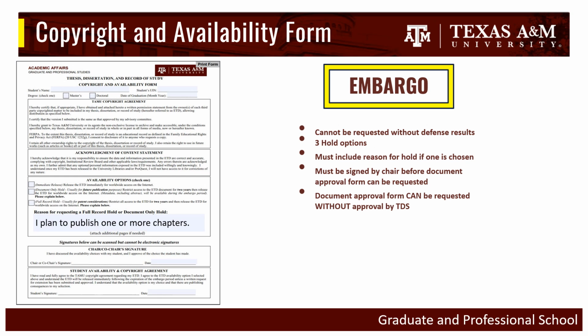The second availability option is a document-only hold, the most common option students select. In this option, certain information will be public in the digital repository. This includes what we commonly call the metadata: your name as the author, the title of the document, the entire abstract, and any other keywords you've associated with it. But otherwise, the entirety of your manuscript's content will be withheld from public view for the embargo period.